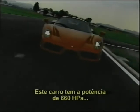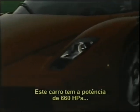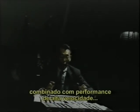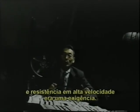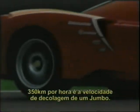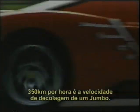This car has a power output of 660 horsepower, with top speeds of 350 to 360 kilometers per hour. So obviously the tire requires greater endurance, up to 380 to 390 kilometers per hour. Therefore, to what extent we could realize a lightweight tire combined with high-speed performance and high-speed endurance was most demanding. 350 kilometers per hour is the takeoff speed of a jumbo.